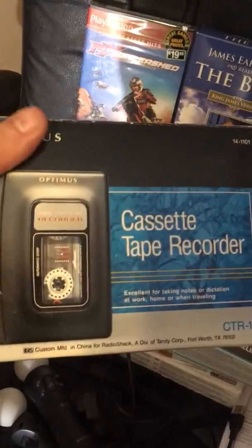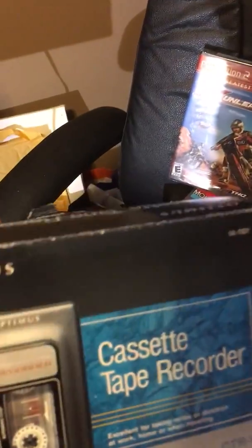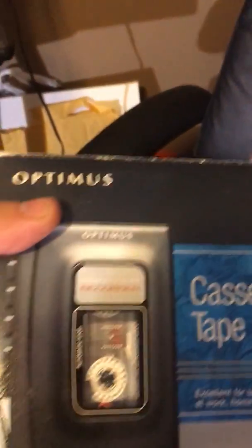Tape recorder, actually I sold one of these today. This was an Optimus, which is not the most popular brand, but you can see it's in the original packaging. It's very clean on the inside. I think I paid $2 for it, and I can't go wrong with that.